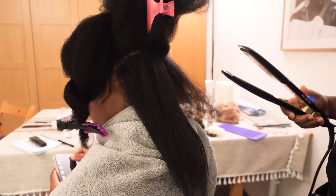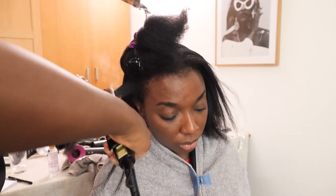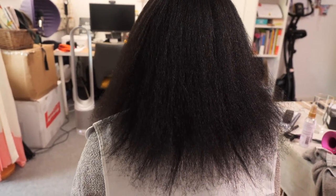Once we were done doing this stage one pressing and straightening, the hair was already coming together really nicely. Like, look at that length. Length check.